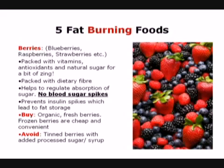Now dietary fibre actually helps to regulate the absorption and digestion of sugar and carbohydrates, which means you don't get a blood sugar spike. And if you're not getting a blood sugar spike, you're not getting an insulin spike either. Now insulin spikes actually lead to us storing more body fat, and obviously we want to be avoiding that at all costs.